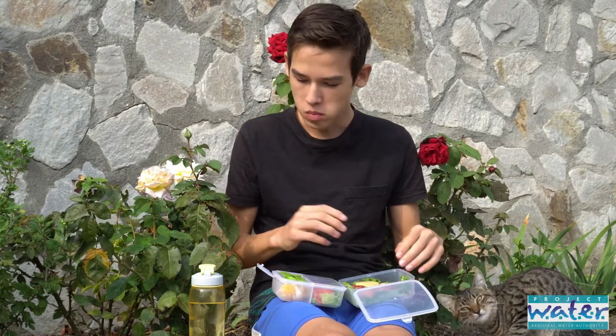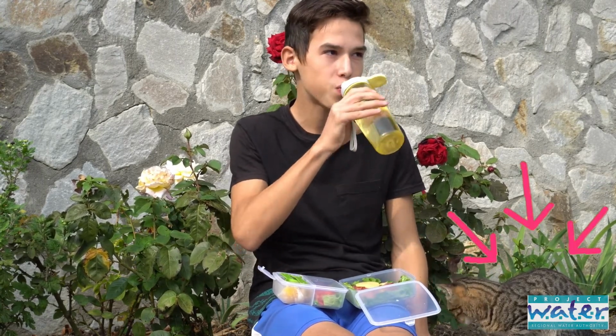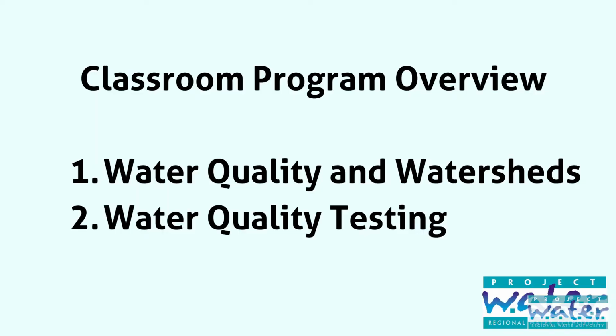You also need to bring a lunch and something to drink. Money won't help. There's no vending machines in the woods, and we're not stopping anywhere. But please don't bring your cat. They don't have thumbs, and they make lousy lab partners.